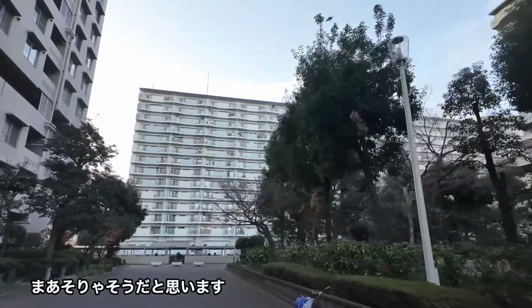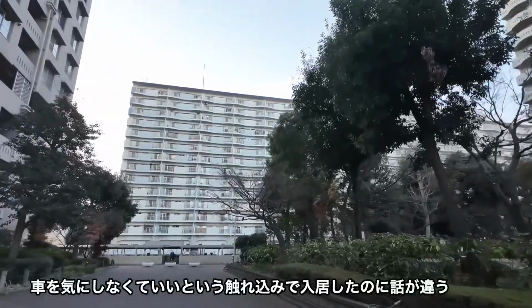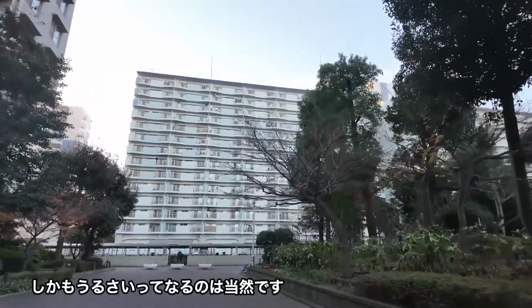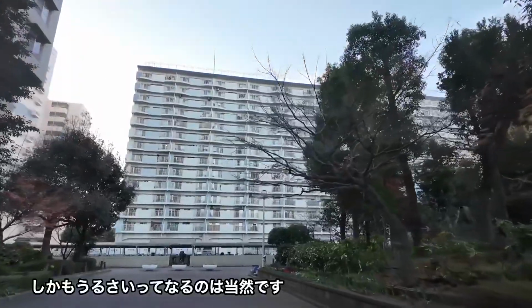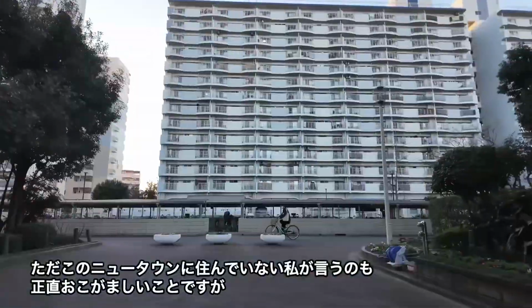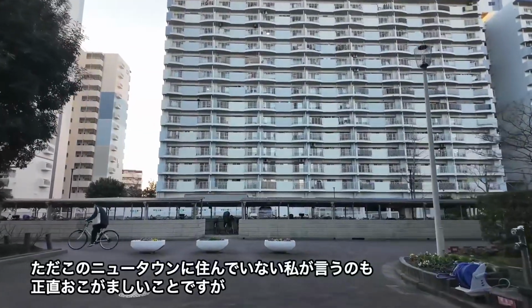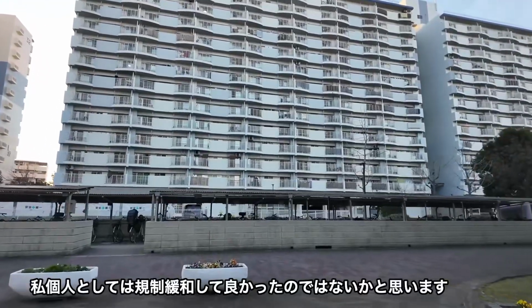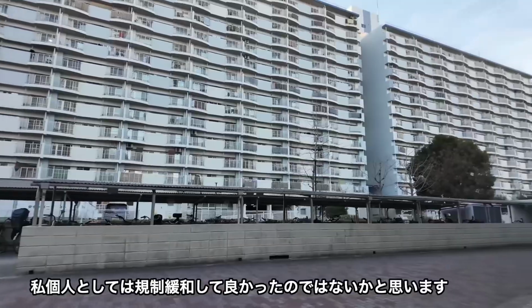Well, I think that's only natural. People moved in with the promise that they wouldn't have to worry about cars. So of course they're upset when things turn out differently and it gets noisy. However, honestly, I know it's not really my place to say since I don't live in this new town, but personally, I think it was a good decision to relax the restrictions.